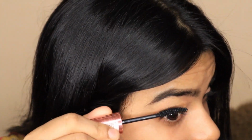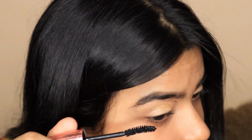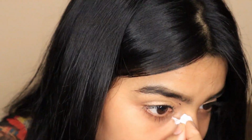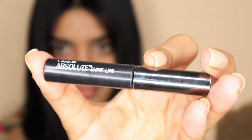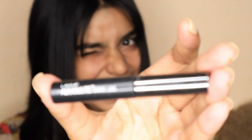I usually do 2 coats of mascara. Also on my lower lashes. Now I'm taking my liner. I don't usually go for dark liners on a daily basis, so I'm using a very thin lining of liner to make my eyes look broader.